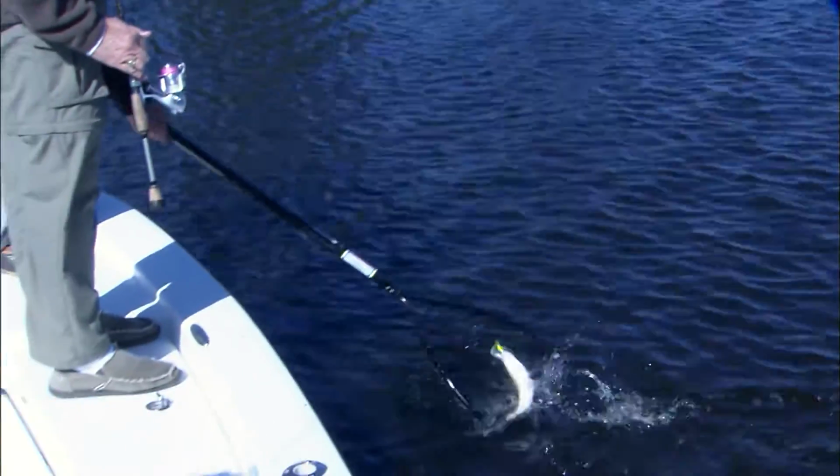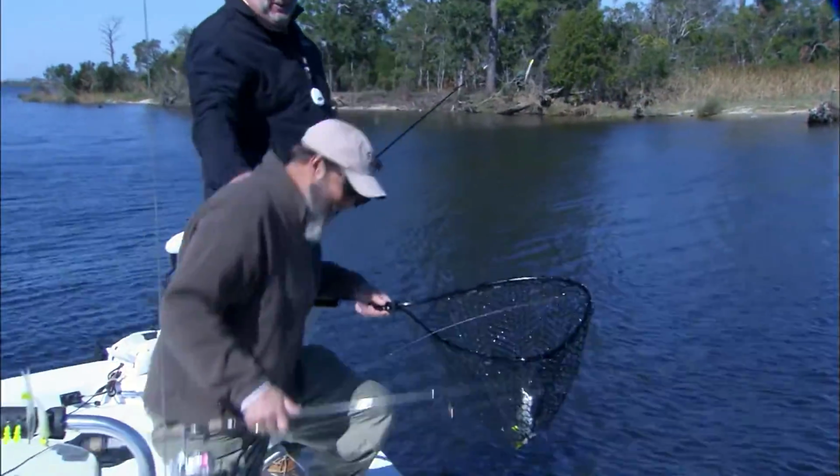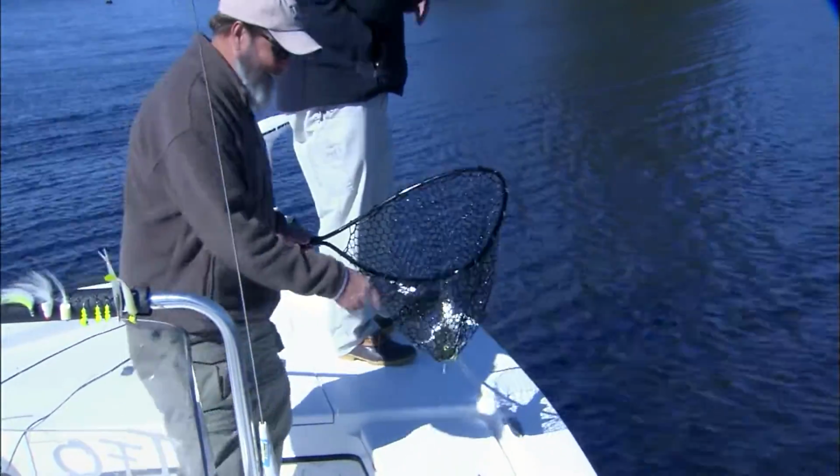Well, as I like to say, a fish is a fish. A fish is a fish, huh? Even though it may not be bigger than the one I just caught, it's still a fish. Oh boy, oh boy, oh boy. We got to hear that kind of stuff, huh?